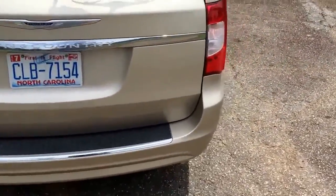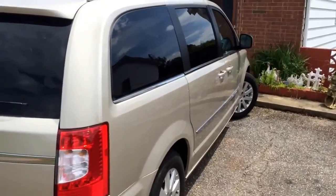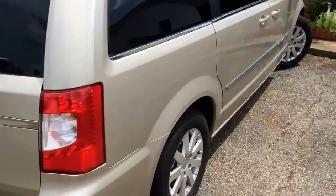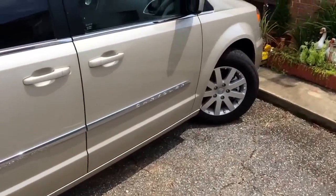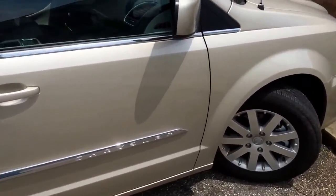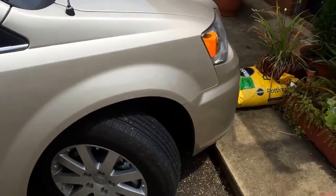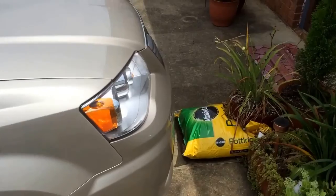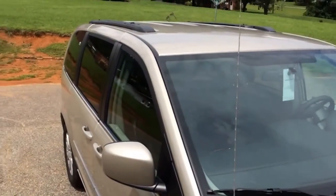If you've owned or driven a Chrysler, you really don't know what sets it apart from just another minivan. On the road, it looks like another minivan. It looks like something you would just go, ugh. But on the inside, it's completely different, and it gives you a whole different look and feel.